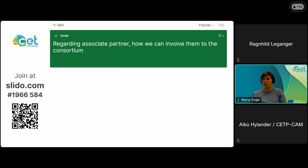And then when you do the consortium, it's up to you if you involve them in, for example, the consortium agreement or so, but it's nothing we require. And for the CET partnership proposal, it's only beneficiary partners or self-finance partners that are involved in the proposal. I don't think it's different for the different organizations, but please check your funding organization requirements as well if there are any instructions regarding this.